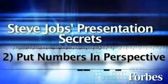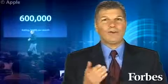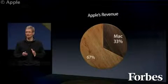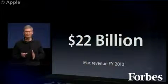Second, put numbers in perspective. Steve Jobs and other Apple speakers always put big numbers into context. For example, Apple COO Tim Cook said the Mac represents 33% of Apple's revenue. Most people would have stopped there, but he went further. He said that works out to $22 billion.